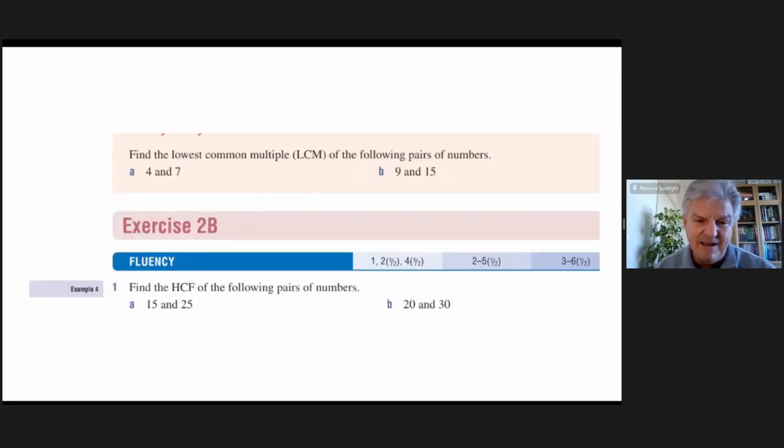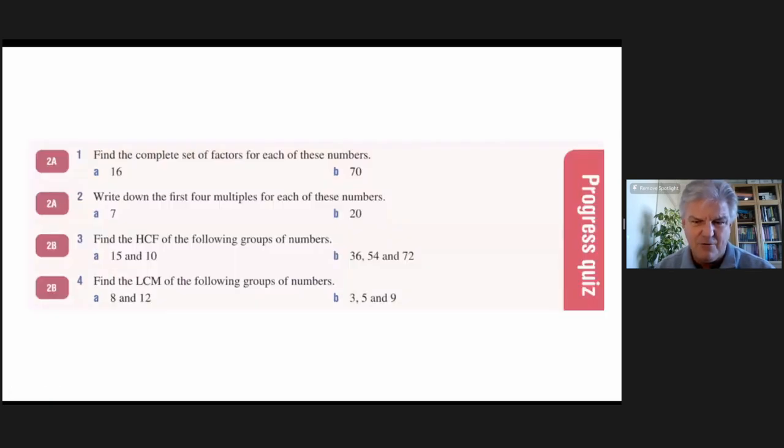And when we get to the exercise now, you go straight into the fluency section, and the beginning of the fluency section should be very closely related to the examples. What used to be here was the understanding section. That has now gone prior to the examples, and going forward, we still have the 3 different levels of difficulty of questions.